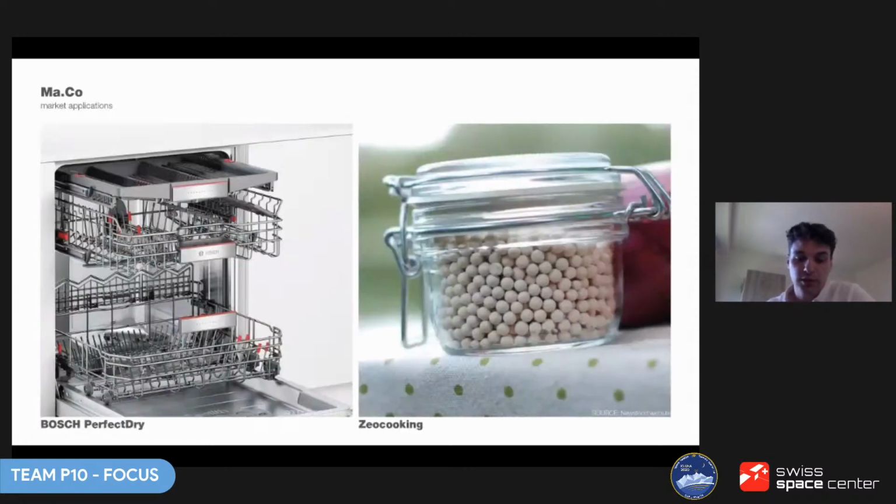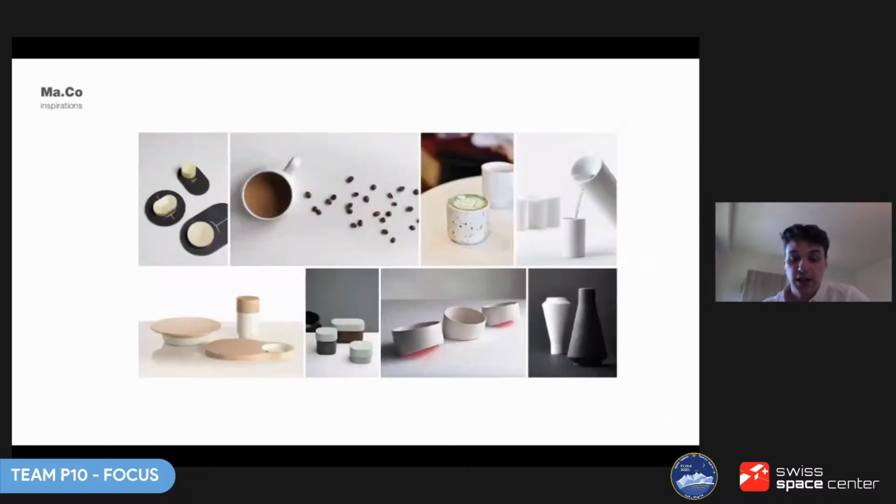In the market, also in this case, we already have applications of this principle. So we look also in this case at the high feasibility in the near future. As we saw yesterday in the SWOC team project show, we will be able to cultivate coffee on the moon thanks to their greenhouse, and then deliver a moment of relax for the astronauts.